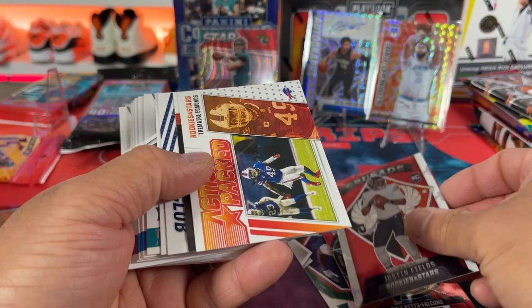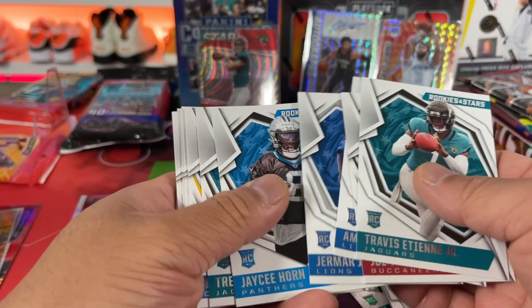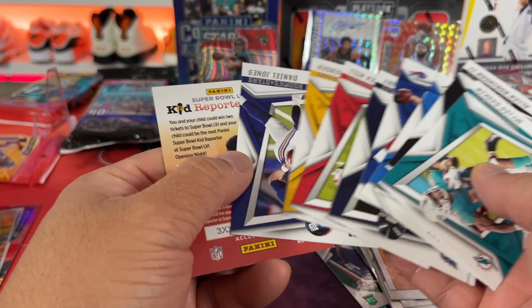And we have Jefferson, Russell Wilson touchdowns, Tony. So a couple fun little inserts here. Amon-Ra St. Brown and Sermon. So those are all the rookies, and then a couple of the other dudes there. There you go. So who was I saying?